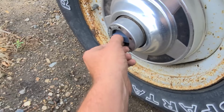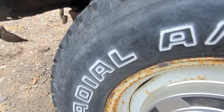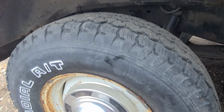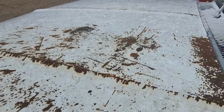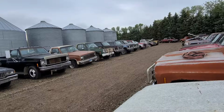Wonder if the hubs, oh yeah, ready to rock. These look brand new. I mean, we can get probably 60,000 out of these easily. They're harder than a rock. What are they, Spartans? Sure. We'll leave them on. Jacks have never been replaced. I can already tell that. That's fine. Oh, missing a wiper. Maybe I can borrow one off of a few of these other rigs that I picked up. Ain't telling you which ones. You can figure them out.